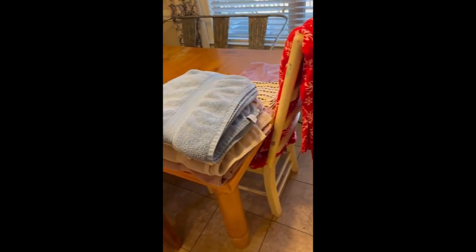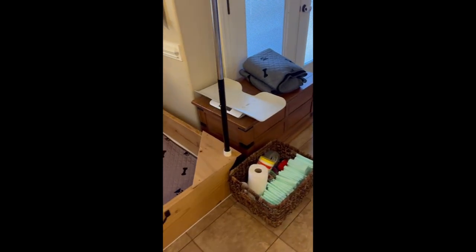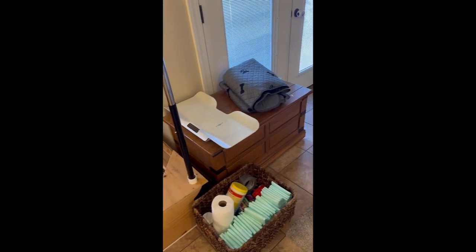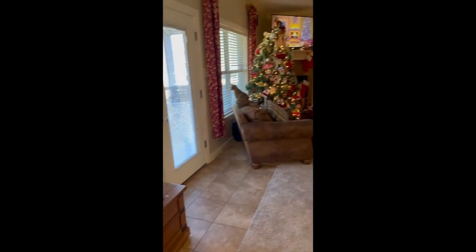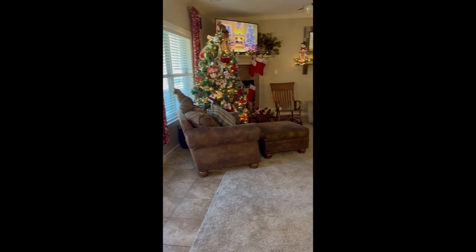And then I've got towels. I'm about to move some extra towels so I can shut this off. And then I've got my scale, some of my products, some extra whelping blankets, and then in that chest I have some other things. And then we have some Christmas music playing, which I think will be pleasant.